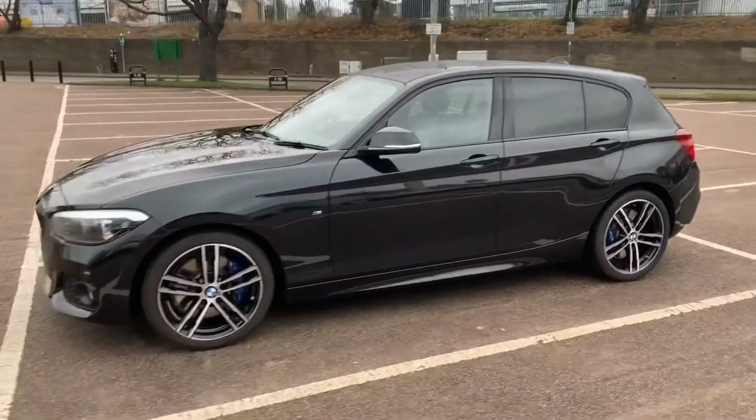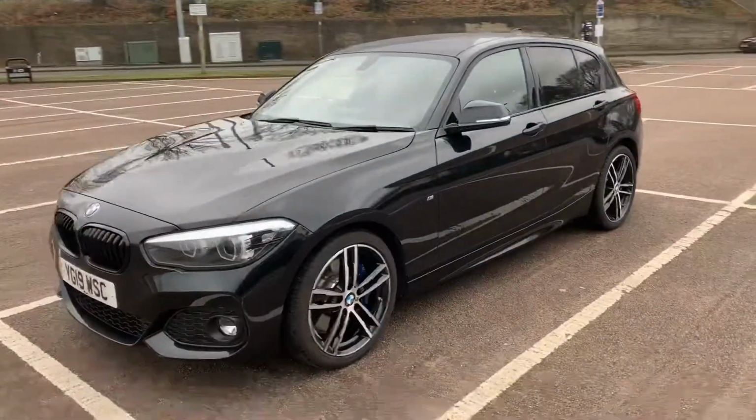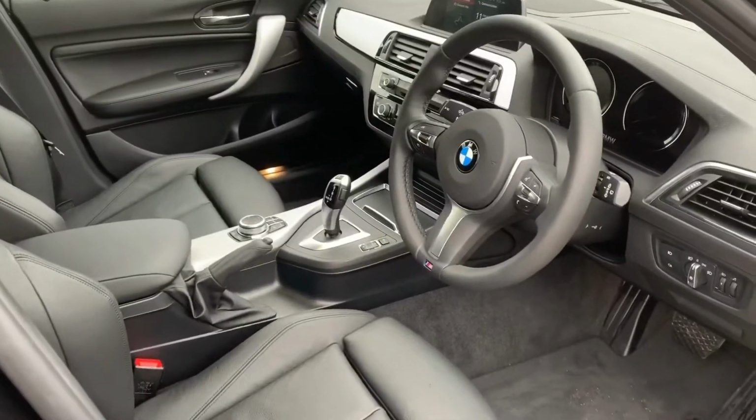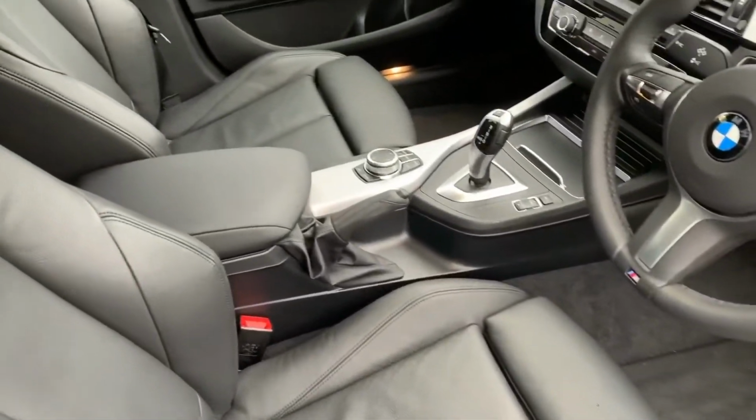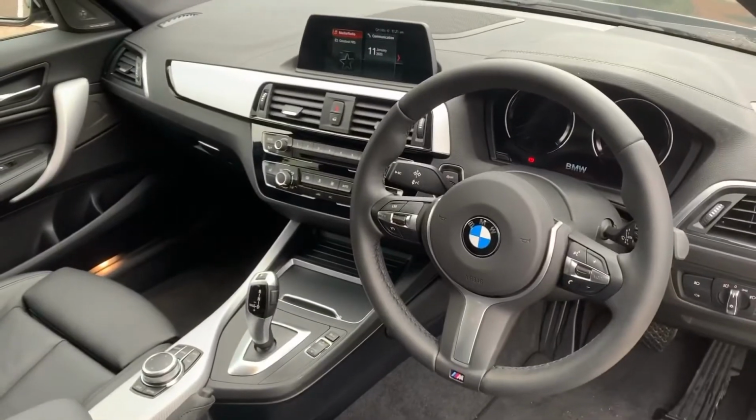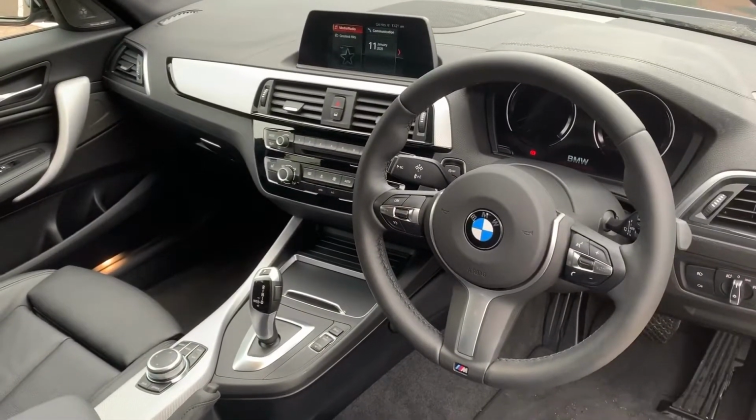But now that we've done a full circle of it, you can see it's in excellent condition the whole way round. Just briefly before we climb in, we're seeing the interior from this exterior point of view. You get full leather seats. There's plenty to run through on the dashboard, so let's hop in and we'll do that right now.